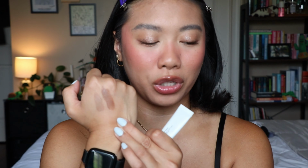However, I do think this is a really good product as well. I love the shade of this. I love the formula. If you like the Cloud Paint blush formula, this is the same thing. I will say I kind of wish that this came in a different type of applicator. If it either had a doe foot or the sponge tip applicator, I think I would like it a little bit more just for ease of use.